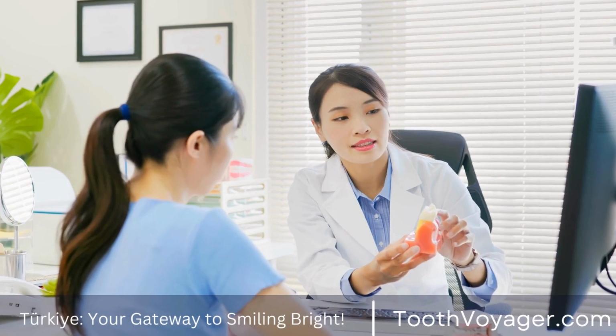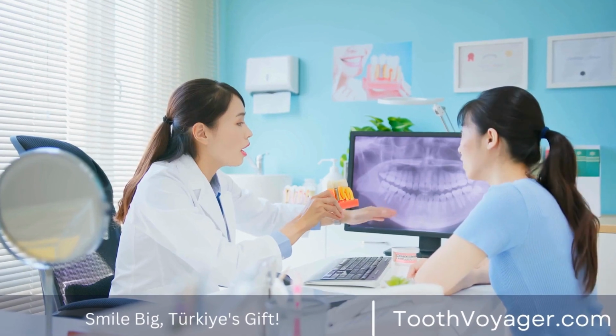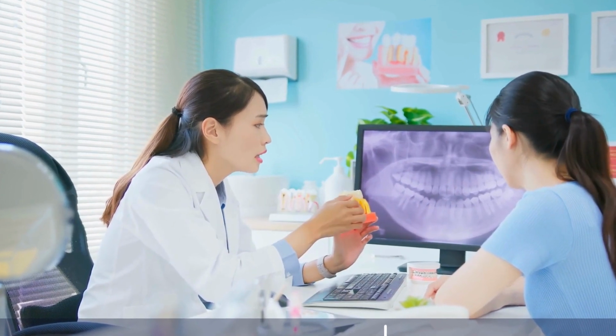The first step in a root canal procedure is to numb the area around the tooth with a local anesthetic. This can take a few minutes to take effect, but it is essential to ensure that the patient is comfortable and pain-free throughout the procedure.